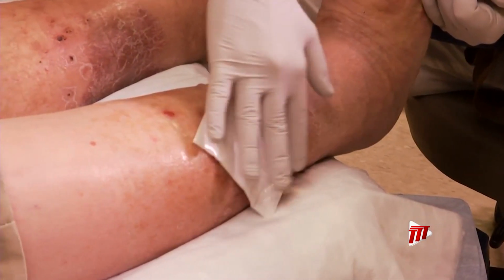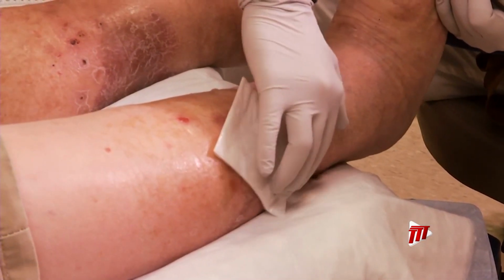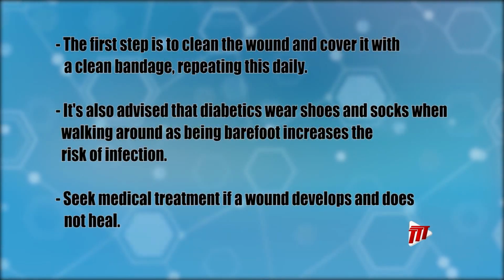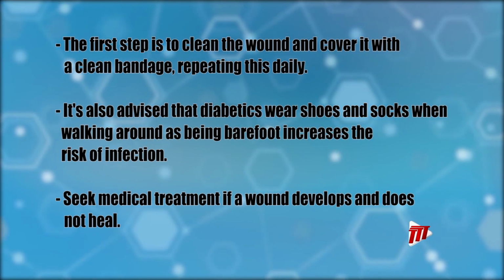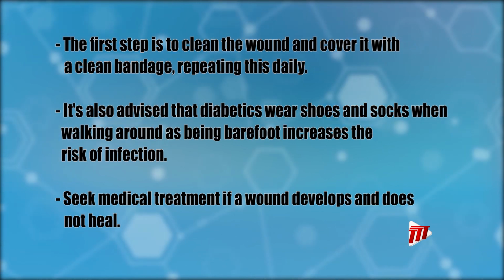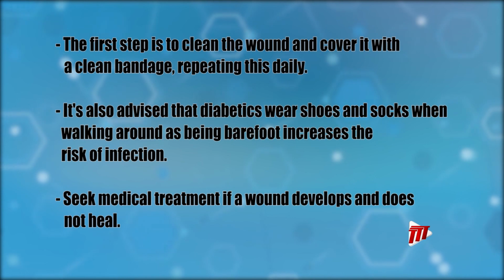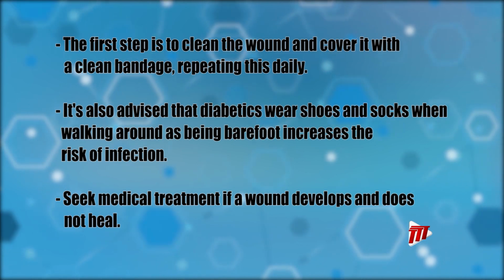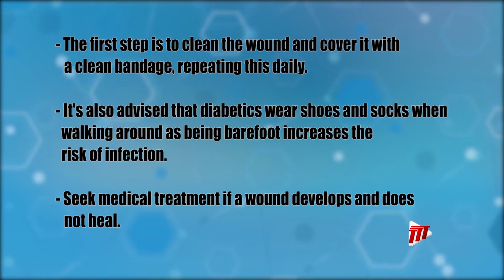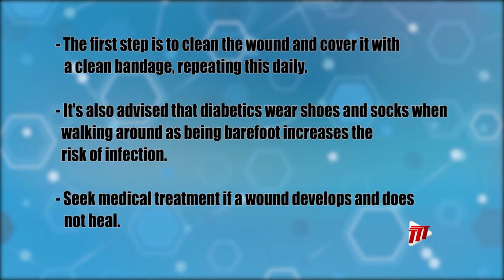An infection might not develop in every ulcer or wound. People should still take steps to prevent infection. The first step is to clean the wound and cover it with a clean bandage, repeating this daily. It's also advised that diabetics wear shoes and socks when walking around, as being barefoot increases the risk of infection. Seek medical treatment if a wound develops and does not heal.